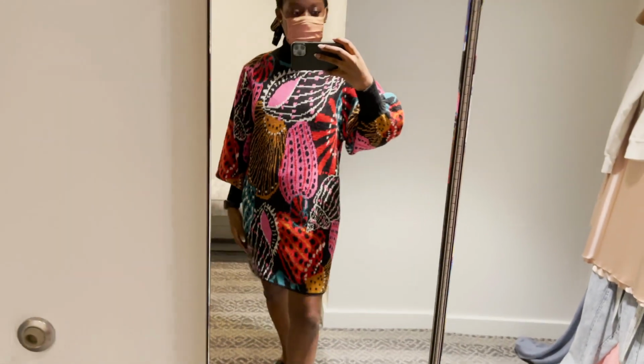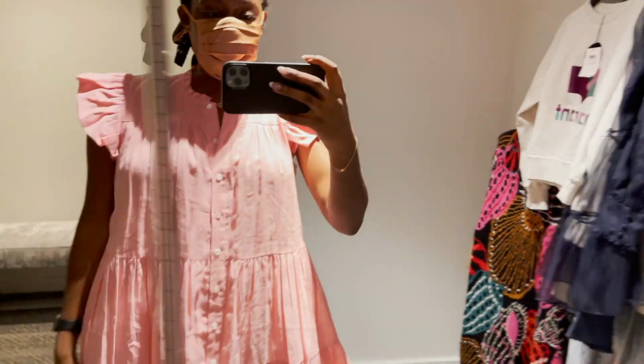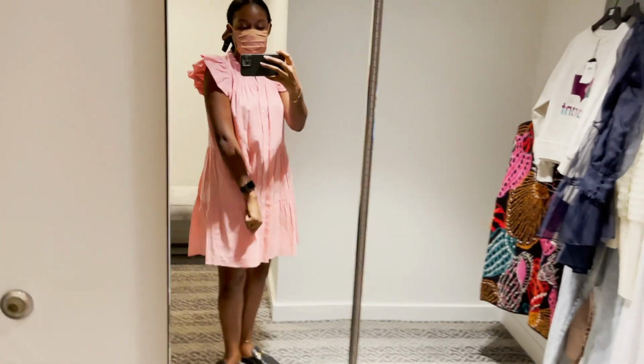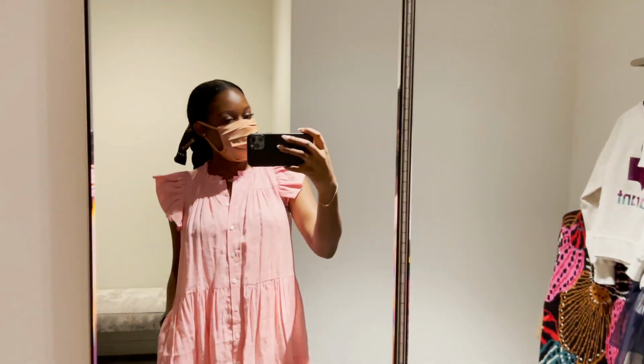Super, super cute. And so we have this really cute baby doll pink dress from C New York. I just love the color. It's fun, it's playful. I do wish it had pockets. So yep, it's a win-win situation here, y'all.